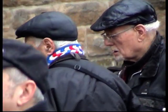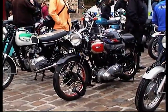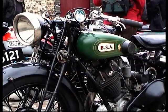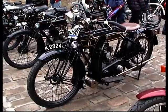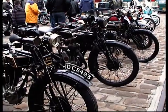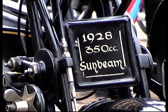For the discerning connoisseur of the vintage bikes, we had an array of vintage bikes which were second to none. BSA, Triumph, Ariel and of course that memorable name Sunbeam. Let's just take a look at some of the detail of these award-winning and wonderfully preserved motorbikes.